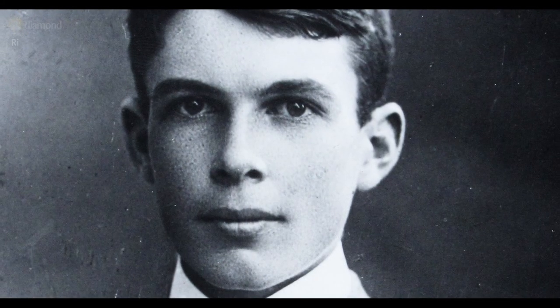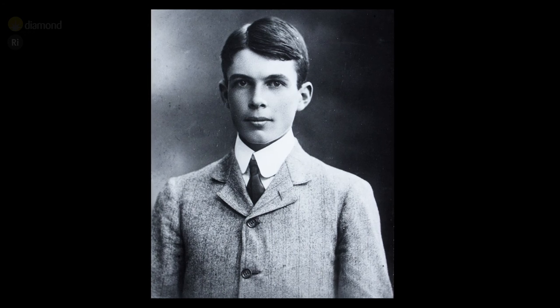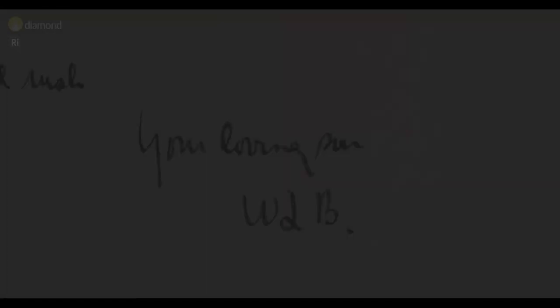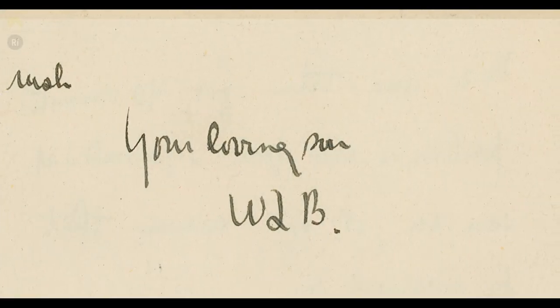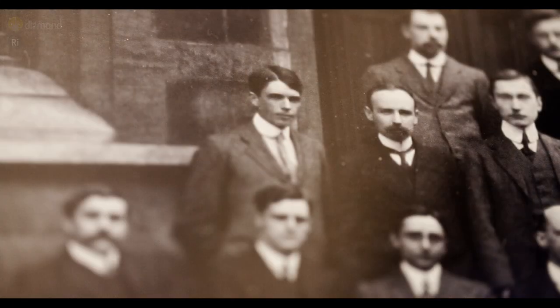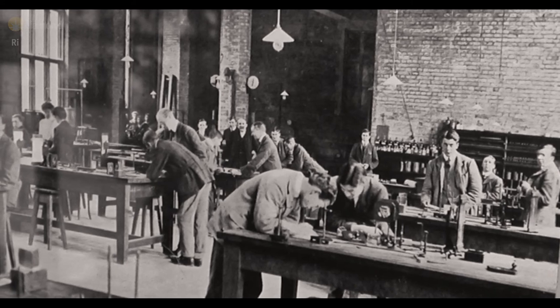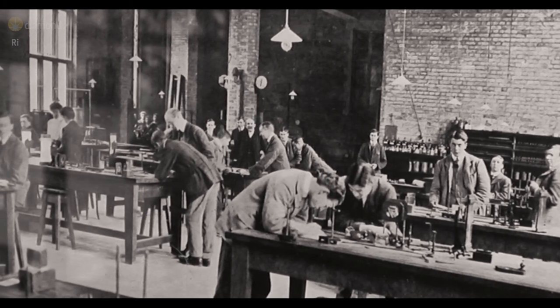Very handsome, very upright. He was a shy man and a shy young man, but you would have noticed him nevertheless. William Lawrence Bragg had accompanied his parents to England and enrolled at the University of Cambridge to study for his second degree. He graduated in 1912 and immediately began research in the Cavendish Laboratory.